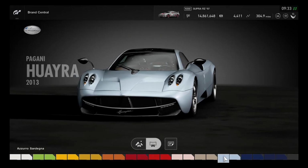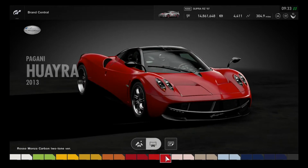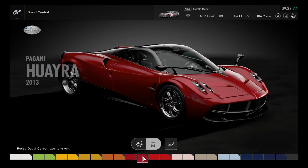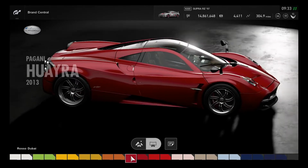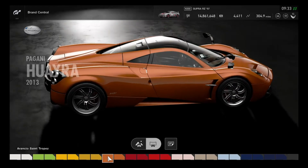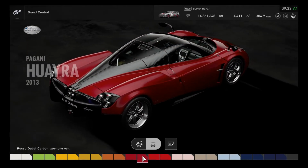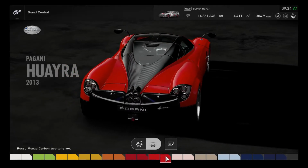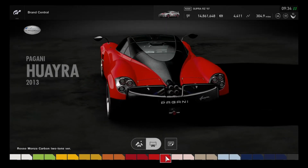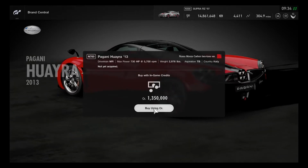It also shows us the differences between two versions of the Pagani Huayra. It used to have two different models from current years. 2011 and 2013 are definitely quite similar models. So maybe let's go and make a good choice of color. The Rosa Monza Carbon two-tone version is definitely quite excellent, one fine Italian hypercar to race in.